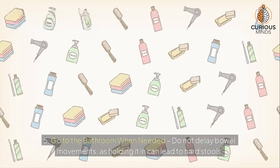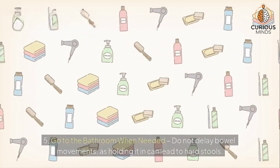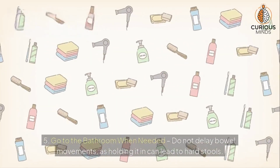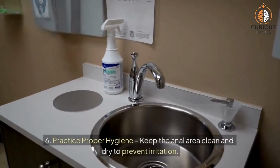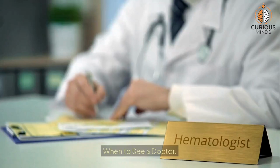5. Go to the bathroom when needed. Do not delay bowel movements, as holding it in can lead to hard stools. 6. Practice proper hygiene. Keep the anal area clean and dry to prevent irritation.